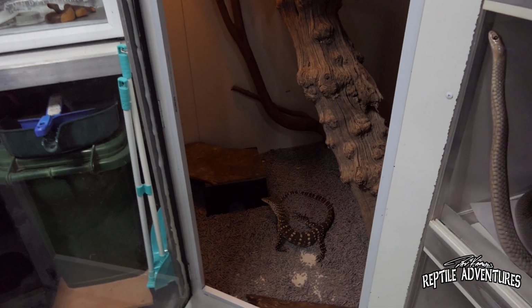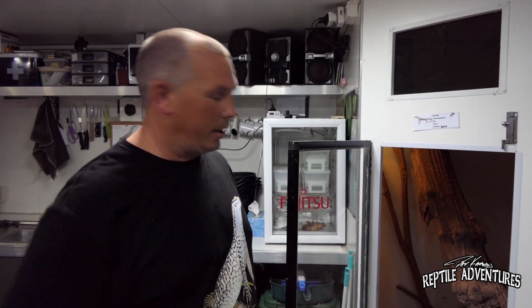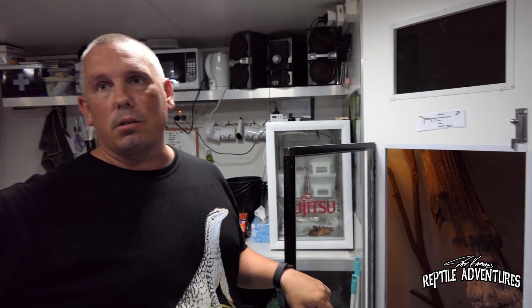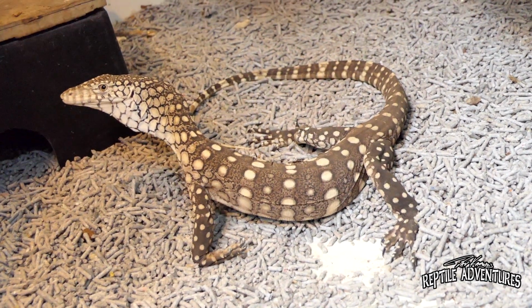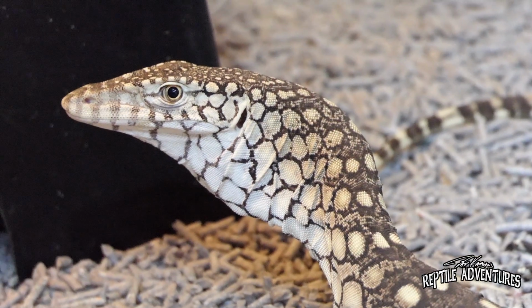So here we have Perentie number 3. Yeah, so this is Freckle, all right? So Freckle's halfway in age between Spot outside and the little one inside here at the moment. So this is almost ready to go outside. So basically what will happen is as soon as this winter's over, all right, we'll move Freckle outside.